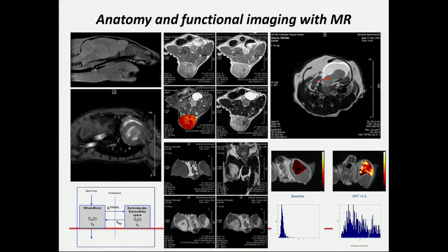Well, MR is unique because it really spans the scope of possibilities of types of images that can be acquired. So you can acquire just a regular anatomic image, and this is a pretty high resolution. And oh, by the way, you probably figured out that's not a human, right? This is an image of a mouse brain.